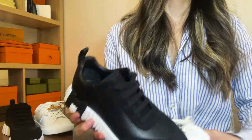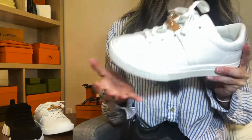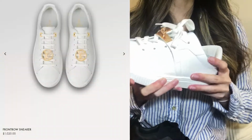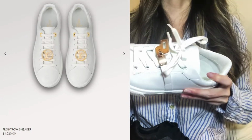And I mean, for over $1,200, I think there are better options for white sneakers that are just as classy, and again, for a better price. If you like the gold detail in the front, then Louis Vuitton's front row sneaker was what I was originally considering, and it's a little bit less expensive.